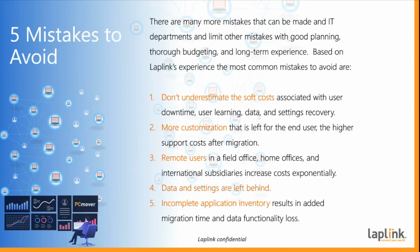And I have the title here, 5 mistakes to avoid. These are really the summary of what we hear from customers. I mean, certainly we can do more mistakes. I do that every day. And even IT departments with good planning and thorough budgeting and long-term experience make mistakes. But here are some of the experience that we heard about that you should avoid.